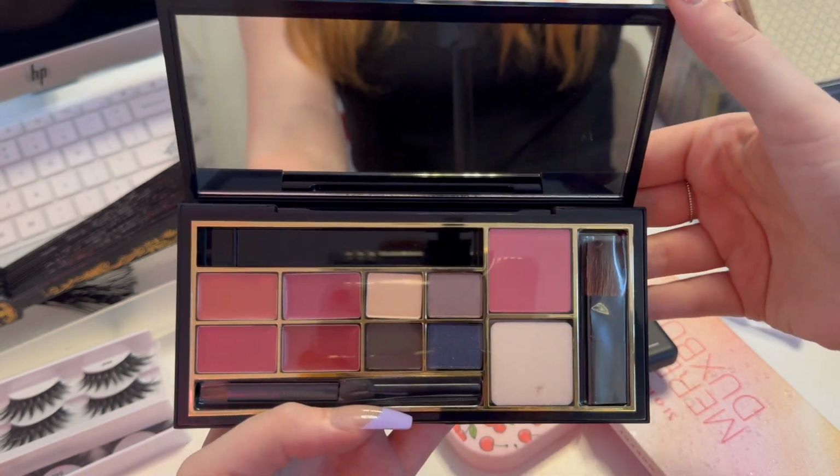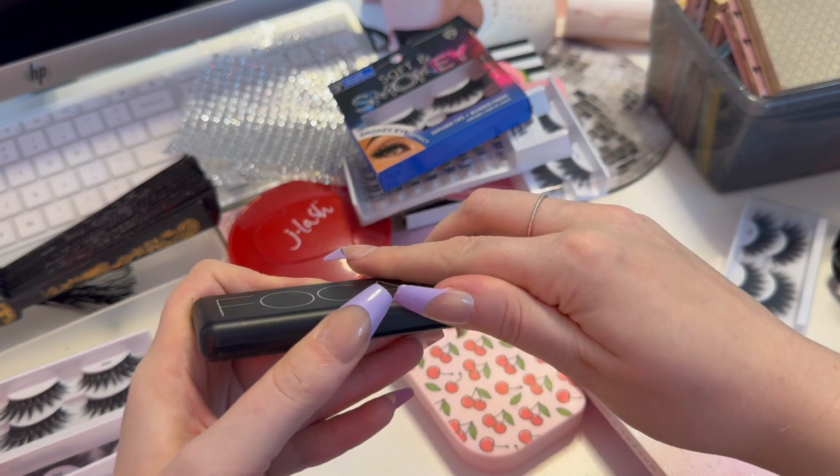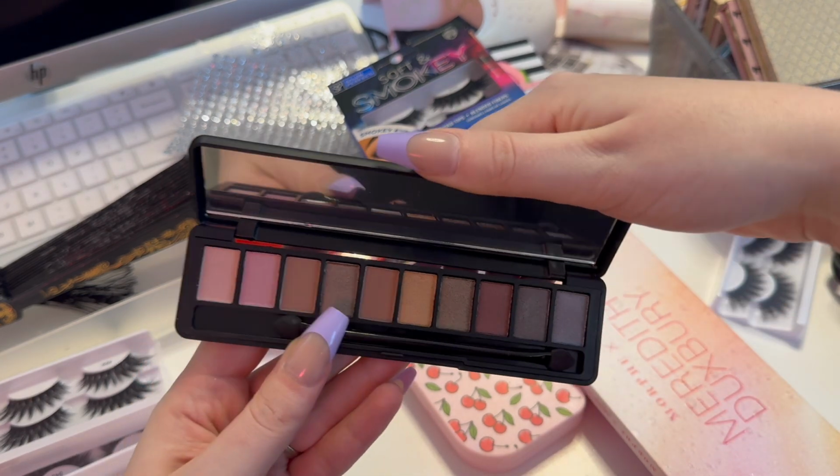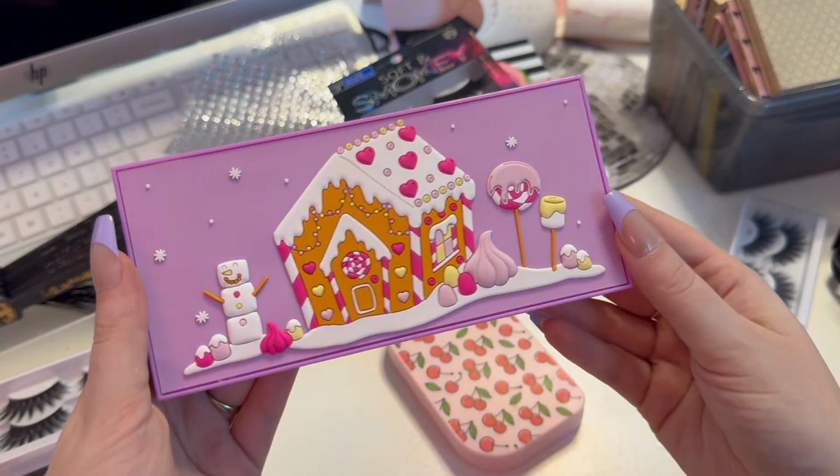I have never used this. I can probably part with this one. This one, itty bitty. Hard to open, don't love it, would never reach for it. Look at this Makeup Revolution palette.